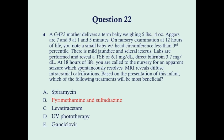When you look at the bilirubin, you note that this is a conjugated hyperbilirubinemia, in that the direct bilirubin is more than 20% of the total serum bilirubin. And so from that, we want to know what kind of infection this is. Now, normally we have mothers who get those antibodies checked, and so we can generally predict what it is based on the mother's labs.